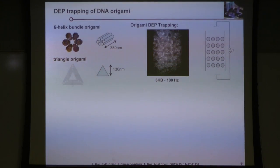Now you can take the same template and just use other shorter fragments, and you can then fold it into a triangle. So this is a triangle origami, and this has a side length of about 130 nanometers. Okay, so we were interested whether we can also manipulate these two DNA species with dielectrophoresis. And so a typical experiment is shown here.